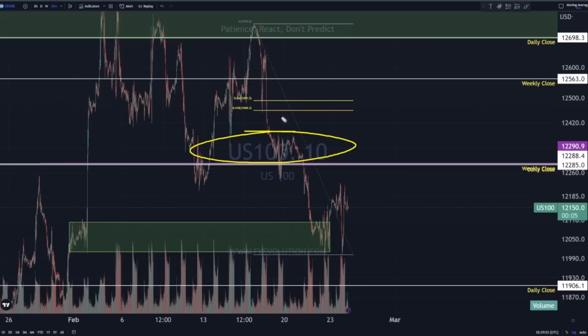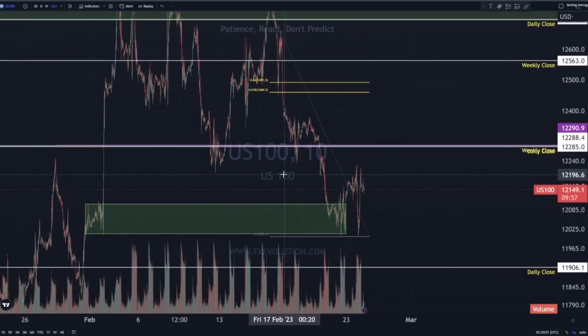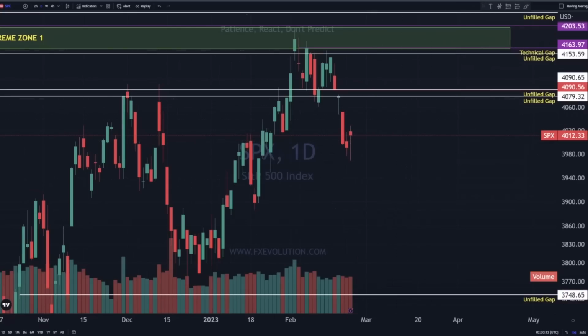US 100, let's have a look here. Very nice demand zone. We continue to hold it. Look, we believe that this level is pretty damn critical. It doesn't matter whether you're looking at the US 100 NASDAQ or the S&P 500, both zones make sense. And we continue to see buyers. In fact, the US 100 really looks a lot better than the SPY at this stage. But let's move over to the SPY.